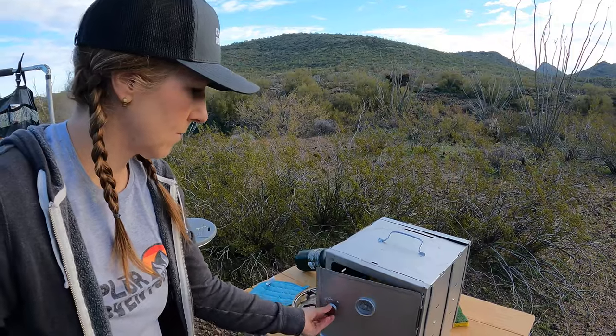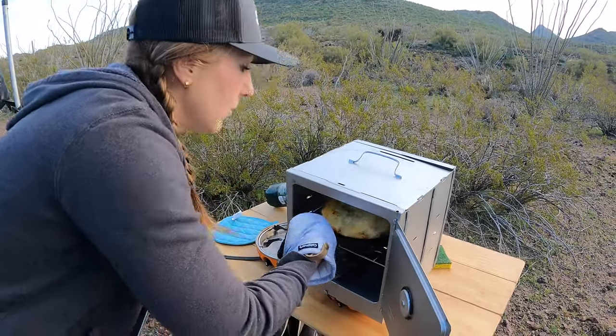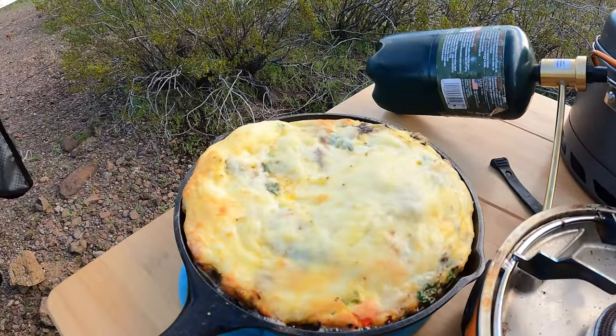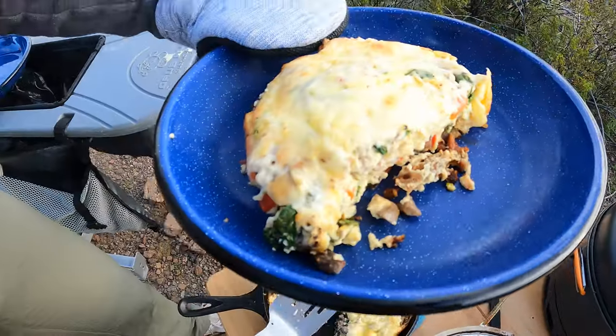Get our masterpiece out, Jamie, and see. Wow, this looks so good. Ooh-wee. Oh, wow, look at that cheese. Beautiful. Let's eat. Yum.